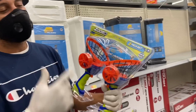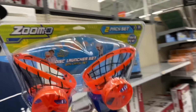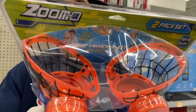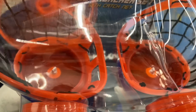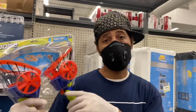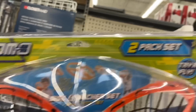Anyway, so this is a 2-pack set, and if you don't know what it is, take a look on the inside. You'll see the little disc inside. So it has 2 triggers, and basically your 2 kids can shoot it from one to the other. Hear that? So it'll launch it to one of them, and then the other one catches it and launches it back. This is an amazing toy. I've played with it. It's fun. Many times, you guys. And this is called Zumo, and it's a 2-pack set.